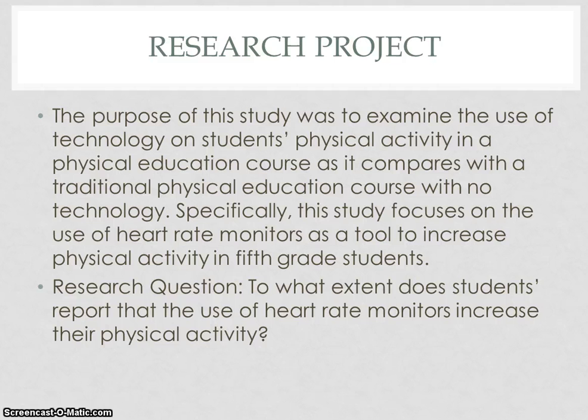Research project. The purpose of this study was to examine the use of technology on students' physical activity in a physical education course as it compares with the traditional physical education course with no technology. Specifically, this study focuses on the use of heart rate monitors as a tool to increase physical activity in 5th grade students. My research question was, to what extent does students report that the use of heart rate monitors increase their physical activity?